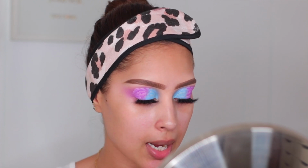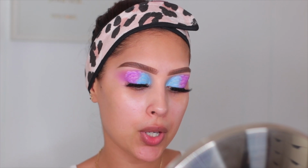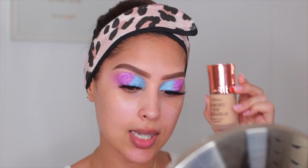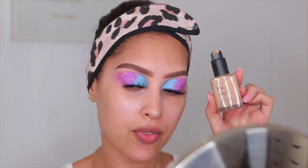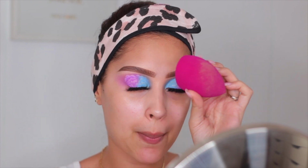So in the meantime, let me just show you guys which foundations I'm gonna be using today. So I'm gonna be mixing two foundations today. I'm gonna mix the Beauty Creations Flawless Stay Foundation in the shade 3.5, which looks like this. And I'm gonna mix it with a little bit of my NARS Sheer Glow in the shade Santa Fe, which looks like this. The Beauty Creations is more full coverage, so the NARS foundation definitely helps to loosen it up. And I'm actually not gonna use a brush to blend it out today. I'm gonna just be using my e.l.f. Total Face Sponge, which is my jam.